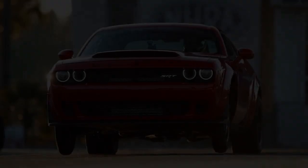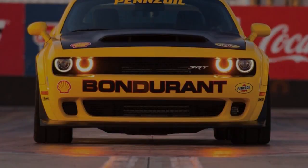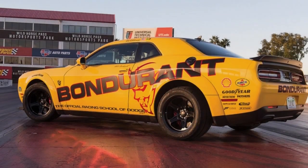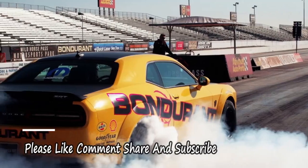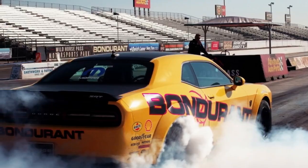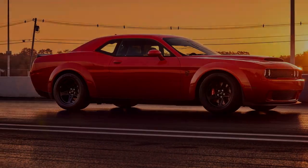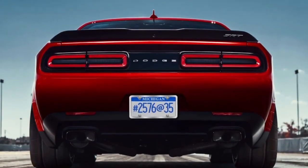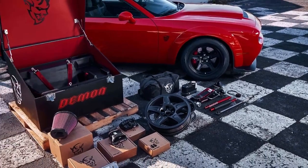of High Performance Driving. The course is free to Demon owners, and it includes a day of instruction at the drag strip. SRT owners, who already get a free day of training, can upgrade to a two-day course for $999, with a day on the drag strip and a day on a road course. If you don't own a Dodge, you can purchase the Dodge SRT Bondurant Drag Racing School course for $1,999, and learn to drag race in a Challenger SRT Demon, SRT Hellcat, Hellcat Widebody and SRT 392.